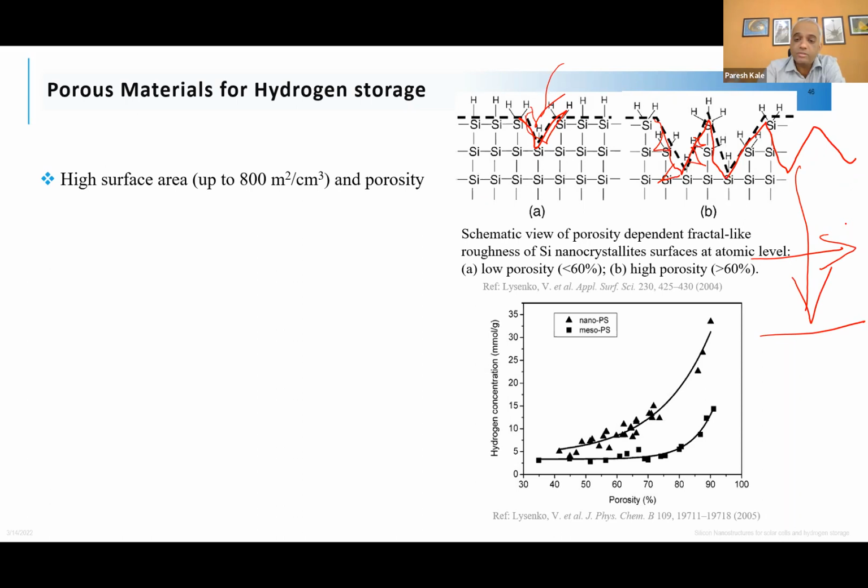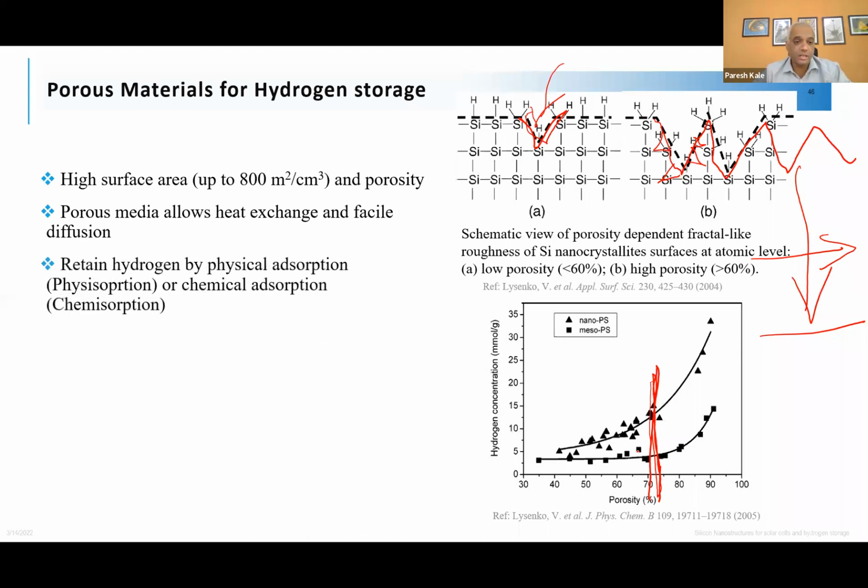So you can see here in one of the very early papers, porous silicon hydrogen concentration is already given. And this is something interesting. Suppose we have a porosity of more than say 70% or so, the hydrogen uptake is non-linear. This is happening because as the porosity is high, the pore walls are very thin, and thus the hydrogen diffusion inside the material is increased. And apart from that, because the media is porous, the air ventilation is quite good. So that will allow the heat exchange, and as I've said, the facile diffusion.